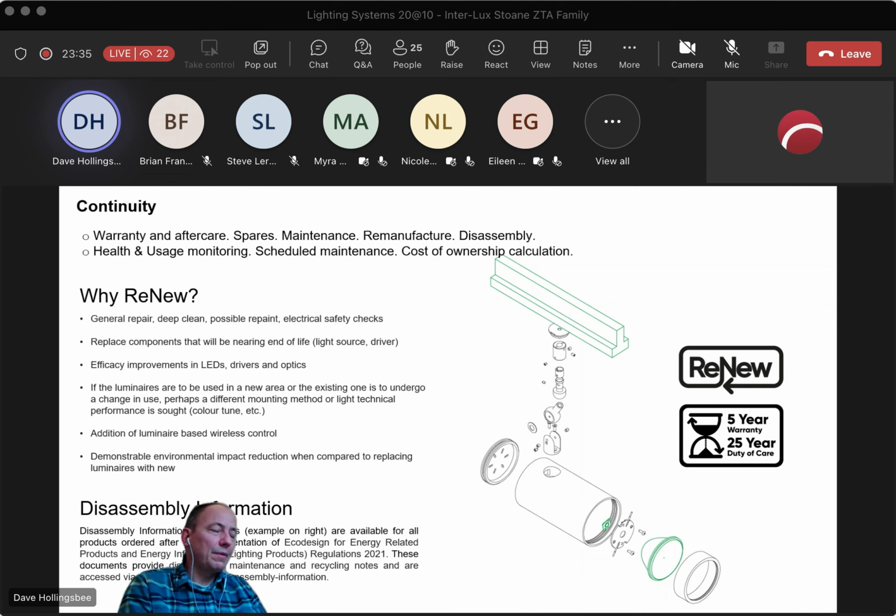And also definitely worth talking about is the continuity, not just day one or year one, but year 5, year 7. What happens when parts of the fitting get old or come to end of life or get damaged? A lot of thought goes into the remanufacturing of our kit and keeping stuff in service, to the point we don't just offer a 5-year warranty on everything. We offer a 25-year duty of care, whereby we pledge to keep it in service.